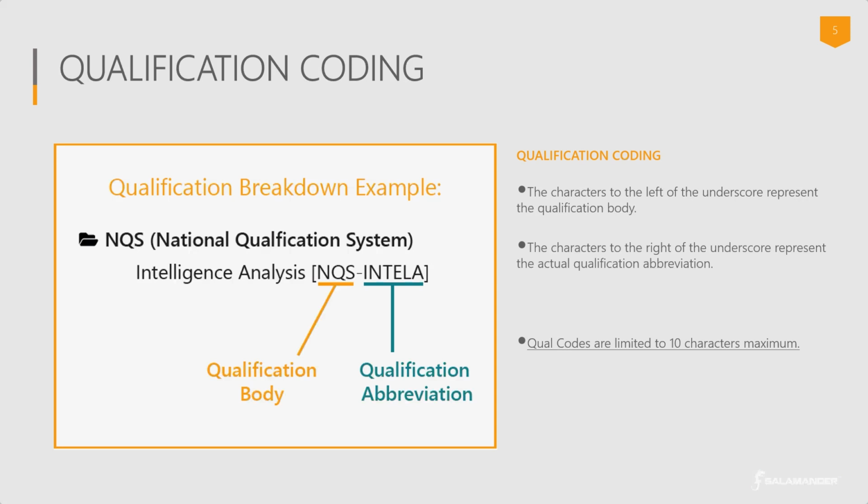One key to this, though, is all qualification codes are limited to 10 characters maximum. So that's why as we go through this, you may see that some of the qual codes might not make a whole lot of sense, but we are limited to that 10-character maximum, and that's where those abbreviations come from.